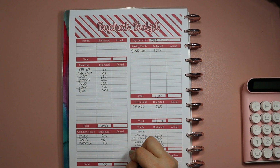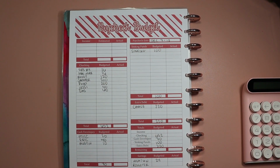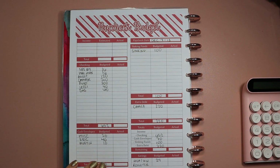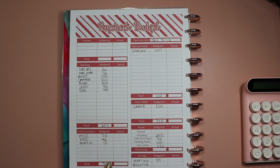So obviously I'm not going to write in a rollover amount because I don't disclose my husband's income, but just know that that's what I will write in here. So that is the budget. We're paying bills, we're taking care of our cash envelopes and everything, and then you guys will see at the end of the week how I did when I film my budget results video.